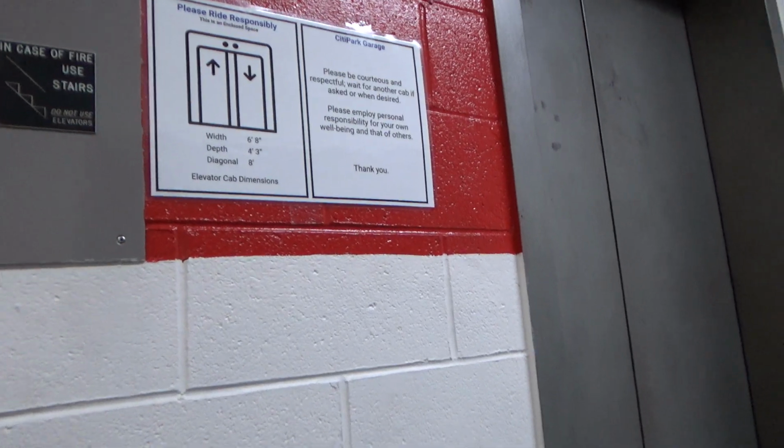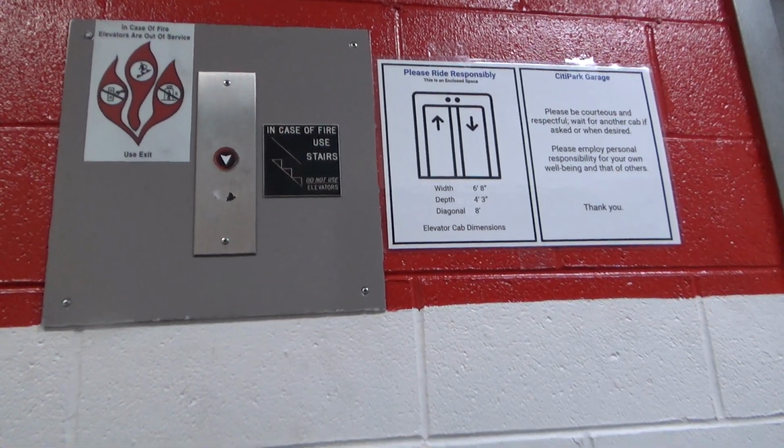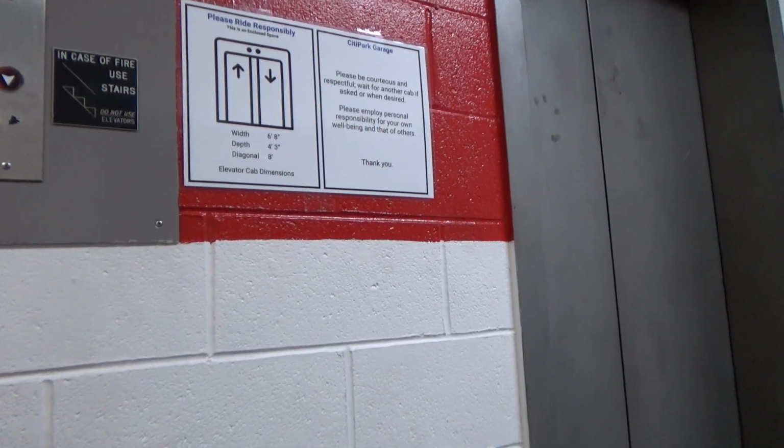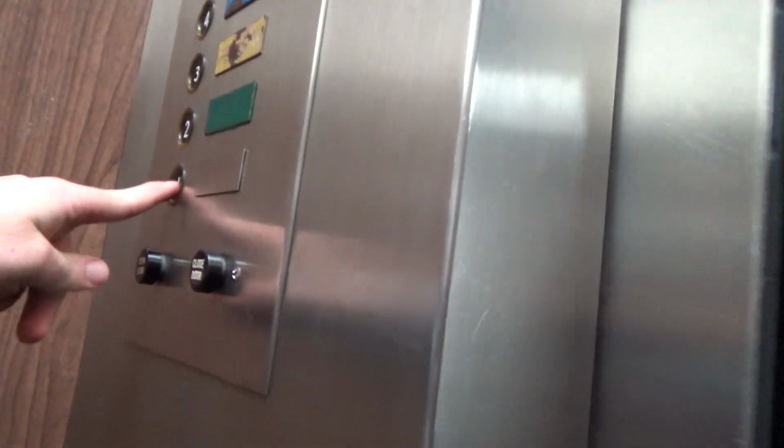This is the roof level. Whoever's maintaining these, they're doing a great job, and keep up the great maintenance. Here it is. Yes, we're going now. Geez, it's already done. Beautiful.